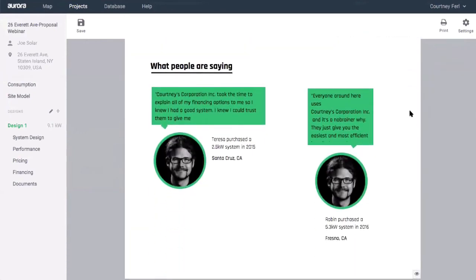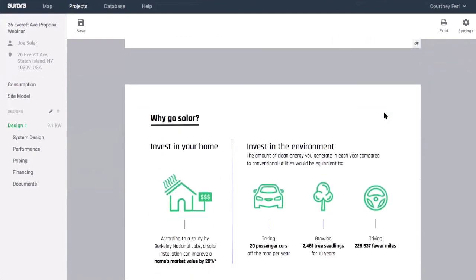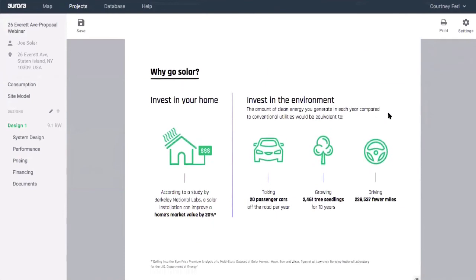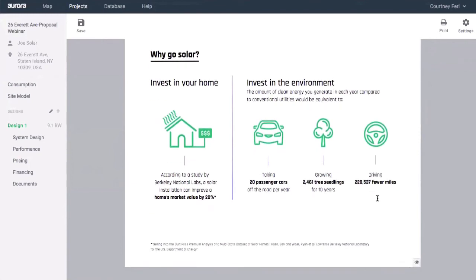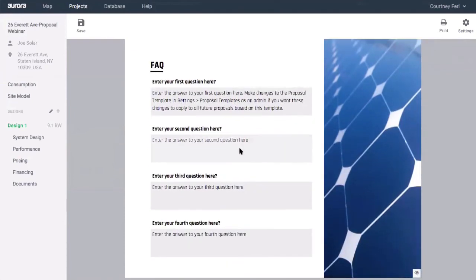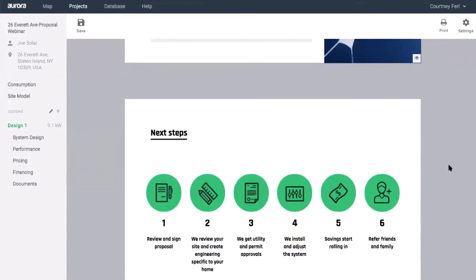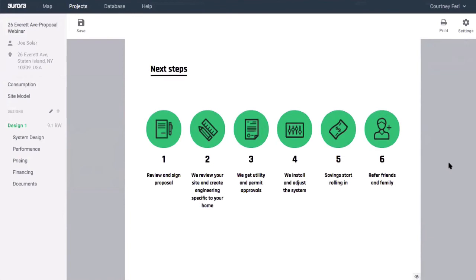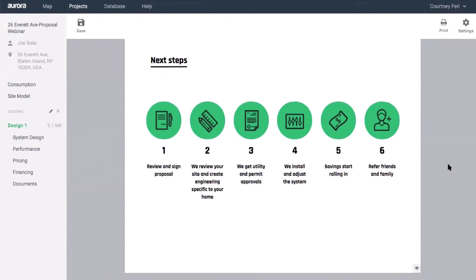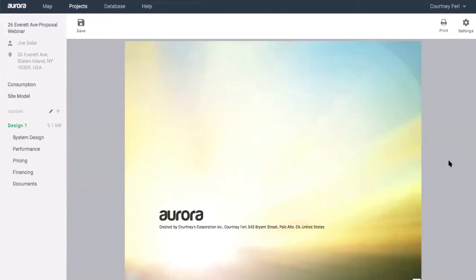If you choose to add reviews from your customers. The environmental impacts of going solar, and you'll notice these are placeholders as well. A page for frequently asked questions where you can fill out questions and answers. And then some action items for your customer should they choose to go solar. And our final page is just a conclusion page.